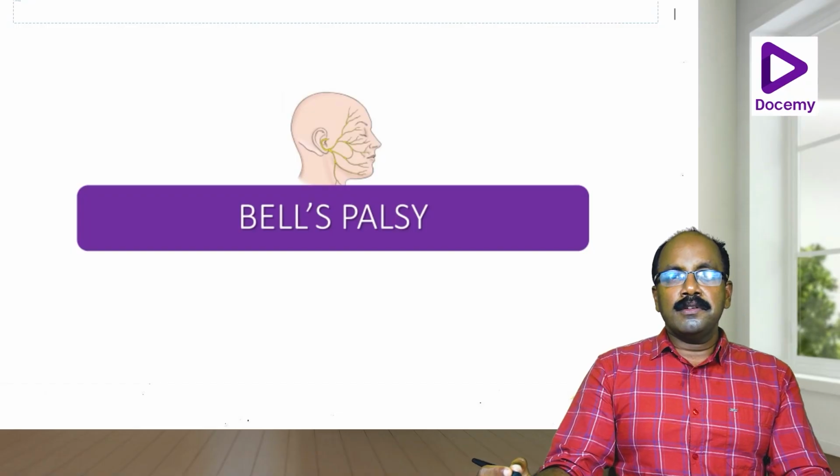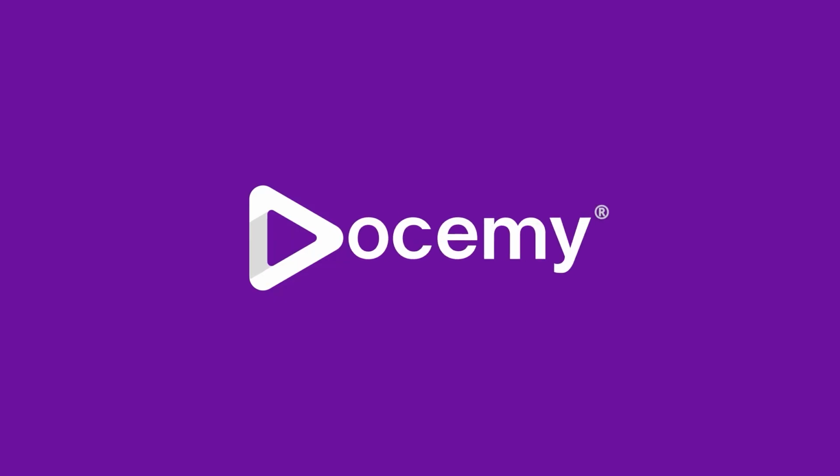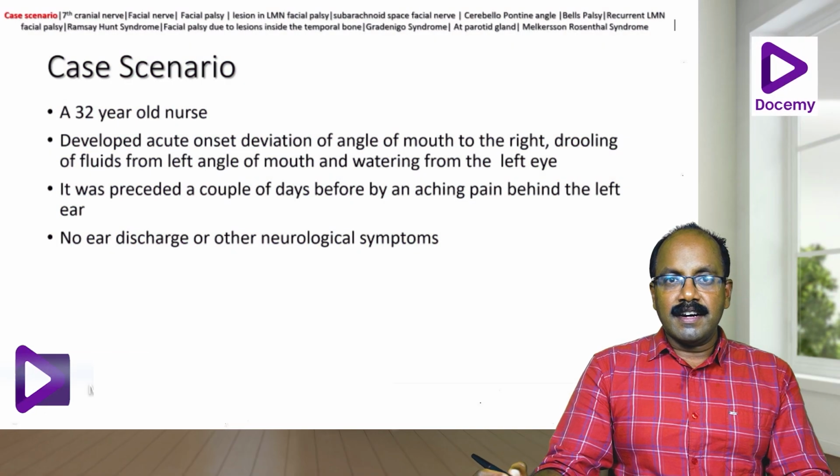Now we are going to discuss a very interesting area. It's quite a common, terrifying disease, even though it can be treated in a very simple way. So today we are going to deal with Bell's palsy. Let's study a case scenario.